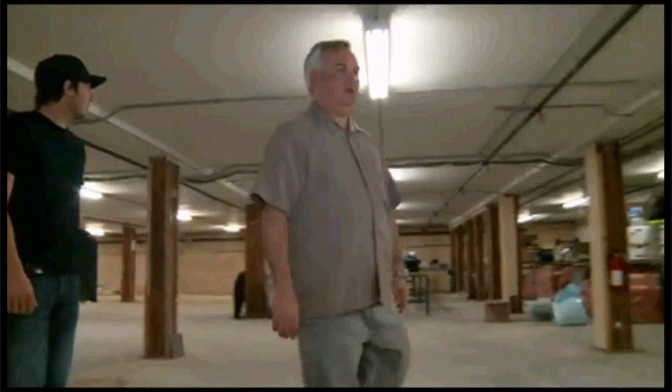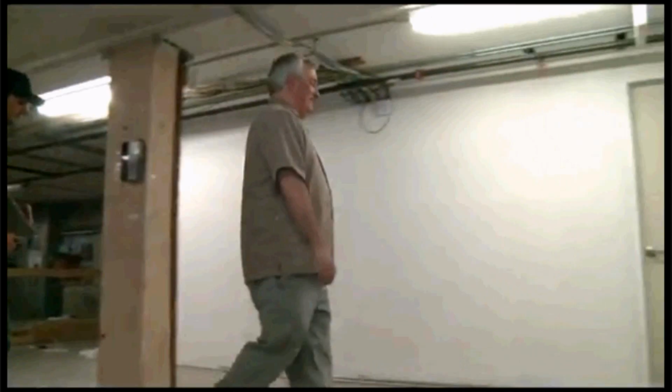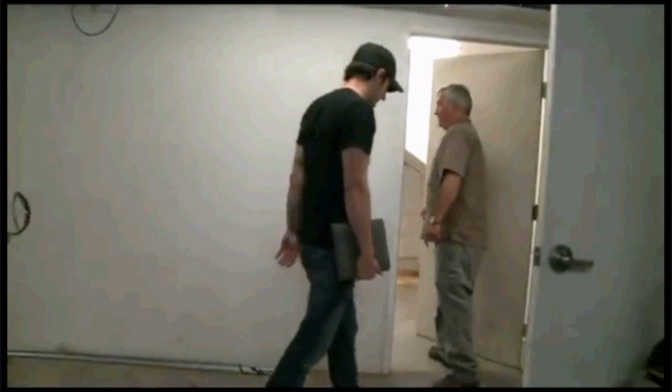So storage is not a problem. We could put a lot of stuff here. Is there an elevator in this building? No, but there's that conveyor belt if you're really lazy. You get a conveyor belt done later. So all the wiring terminates in here.